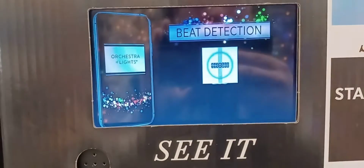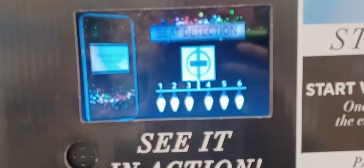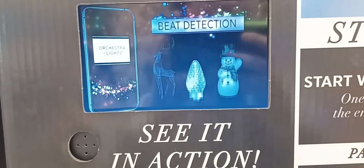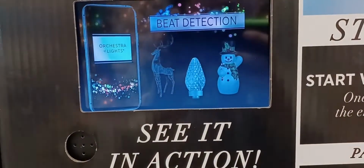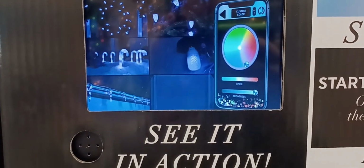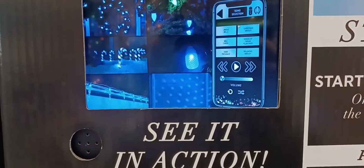And there's no need to pack your old lights away, just add them to the show. The Universal Virtuoso speaker includes six additional plugins so you can add your own lights to the synchronized musical light show. Control everything instantly from your smartphone. Change colors, effects, or songs right in the app.